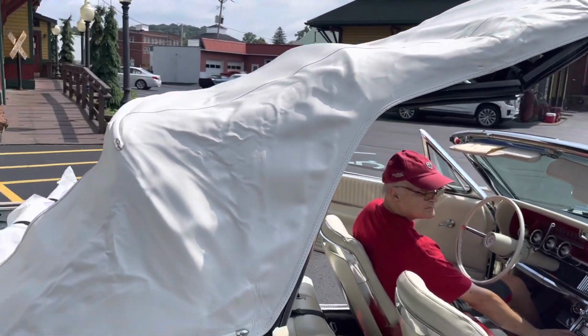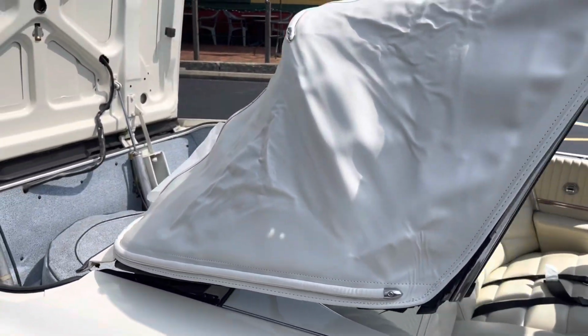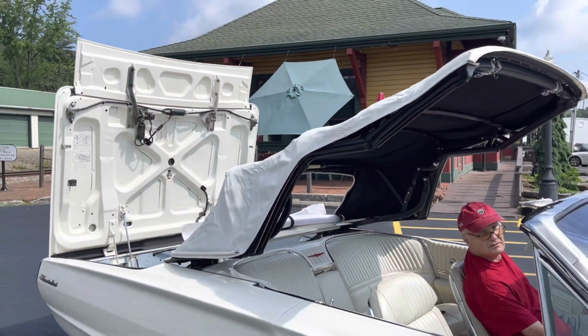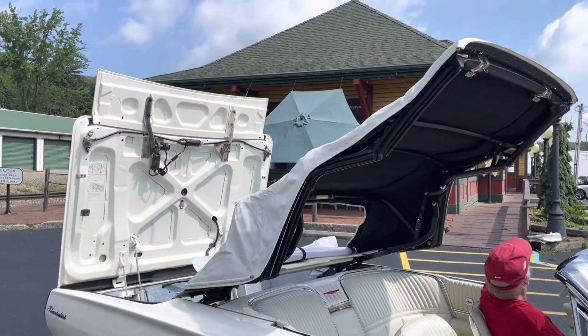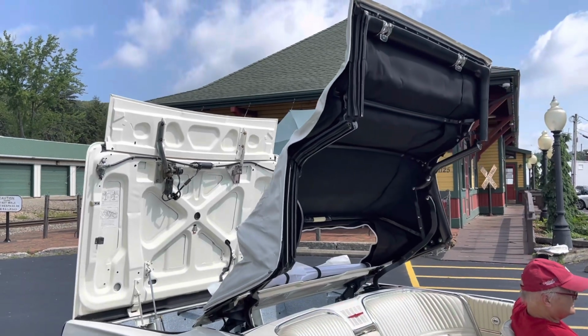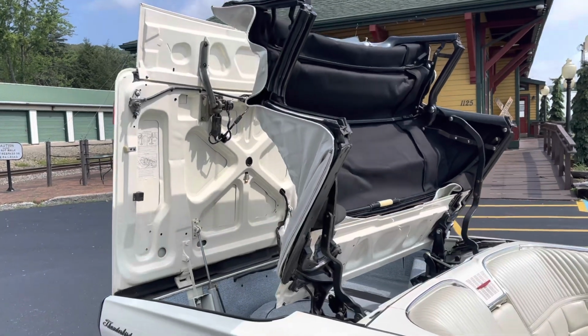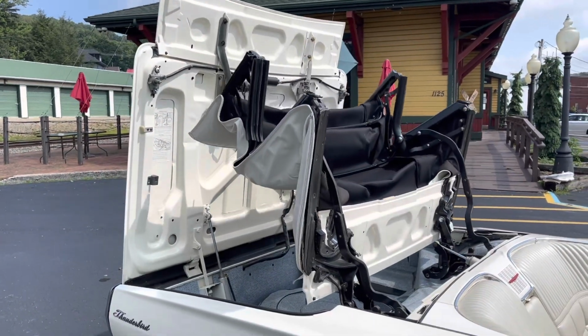Top hasn't been put up and down very many times, so we're gonna go ahead and put it down here for you. All the mechanics and motors and hydraulics work on it as they should.